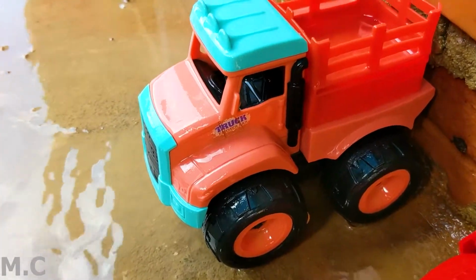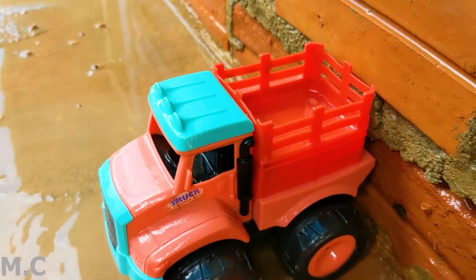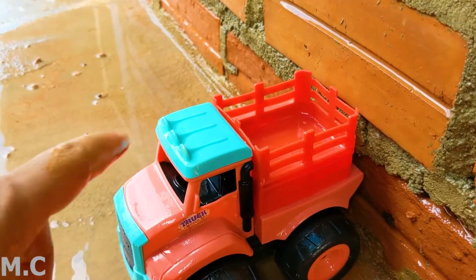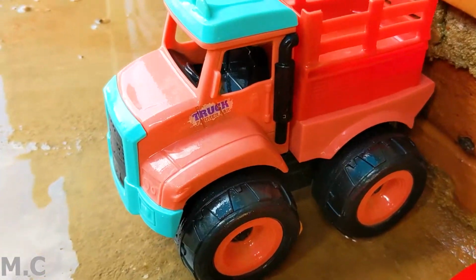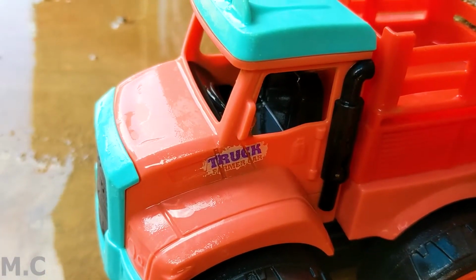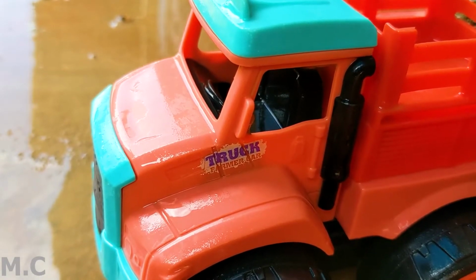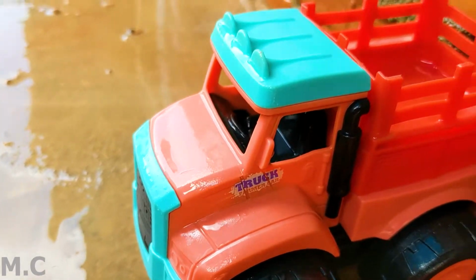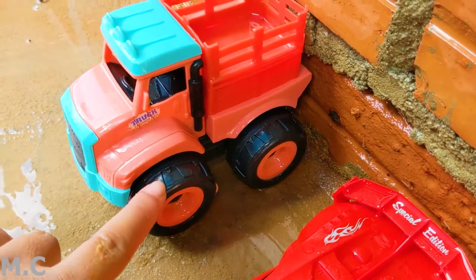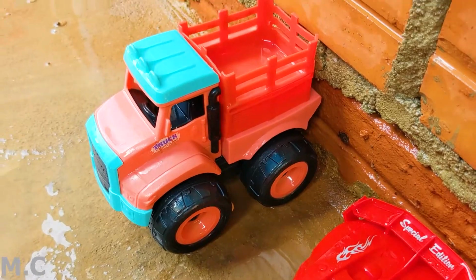Look at this. Yeah, that's so cute. And this is the green color, and this is the red color. Wow, you see, this is, what is that? Truck, farmer car. Wow, this is the farmer car. Okay, and the big wheel. Wow, so cute.